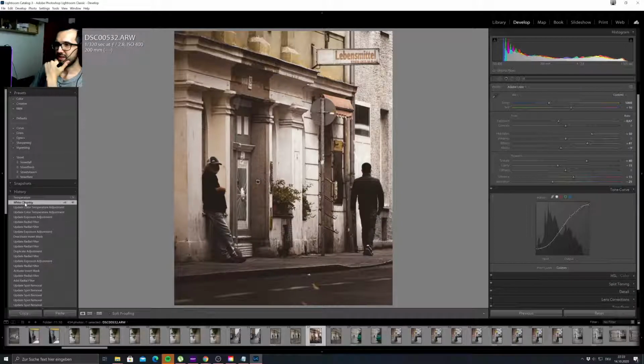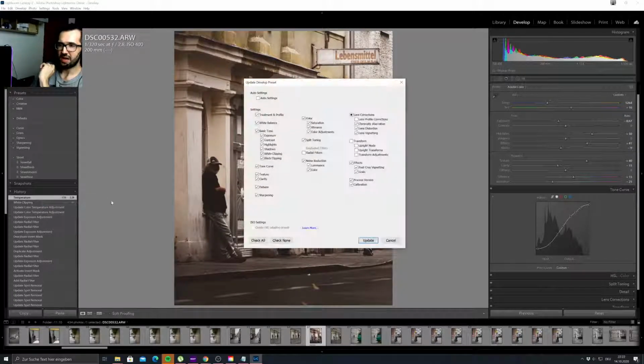I think that's better. A slight change, but it makes the image a little bit more pop. So what I do, I update this with current settings, and as you can see, I don't update it with my radial filters or graduated filters or anything. Because if I do a preset, they are basic, so I change all, of course, contrast, lighting, the basic colors, but I don't add filters or anything to it, because this depends always on the shot.